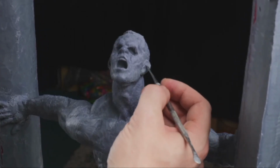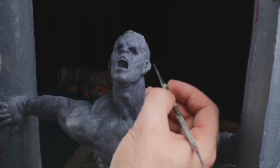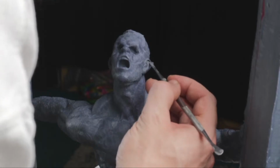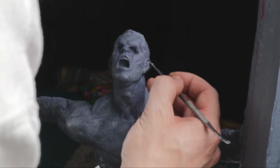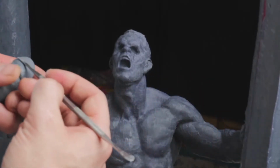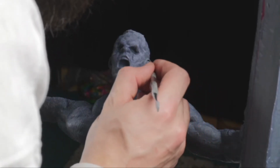I apologize if you can't see super well. Sometimes it's hard to get in a position where I can see really well and where the camera can see really well. It can be kind of tricky sometimes.